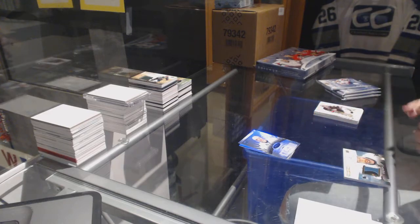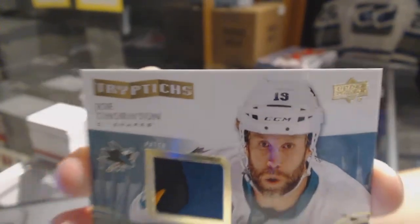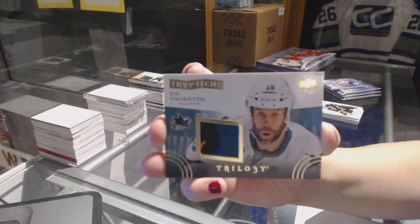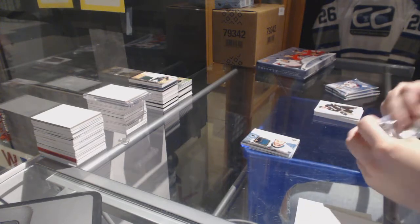Cool. We've got a three-color Triptychs patch numbered to 50, Joe Thornton, for the San Jose Sharks. It's a shark break. Is it still Shark Week? Wasn't that recently?